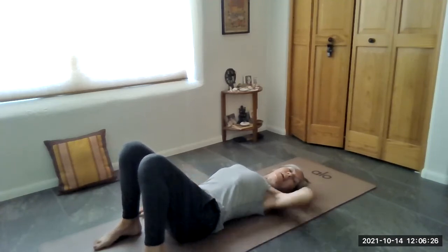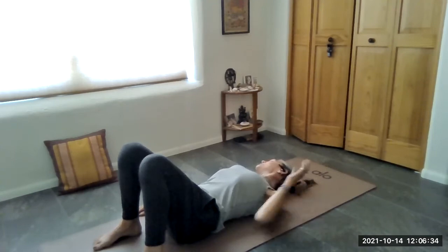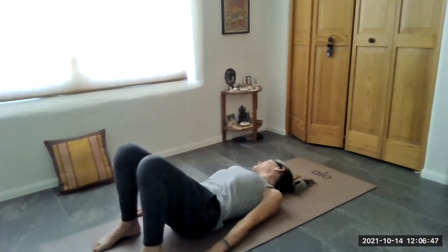And then you'll take a breath in just to transition through the center. And we'll exhale to the other side. Nice and slow. Lowering your right ear towards the floor. Gaze towards the right. Pressing evenly into your inner and outer feet. Pressing back into the head.